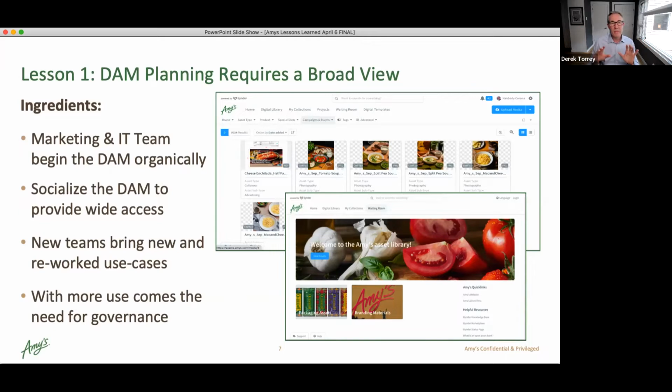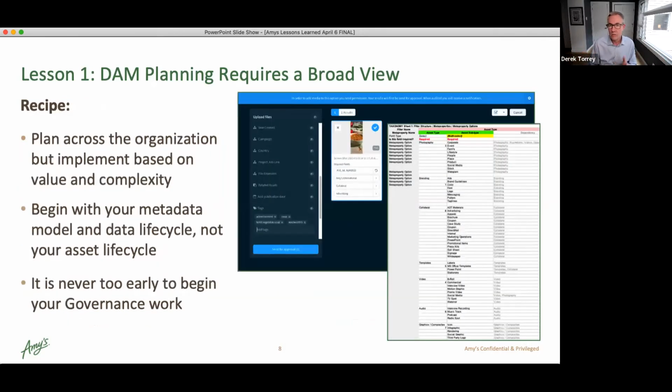The need for governance starts to show up here, because as you start to make changes to how things are done or introduce new teams into the system, maybe you break something else or find something you should have done differently. So governance, again, big issue. So, the recipe. What do we learn from starting with marketing and IT?